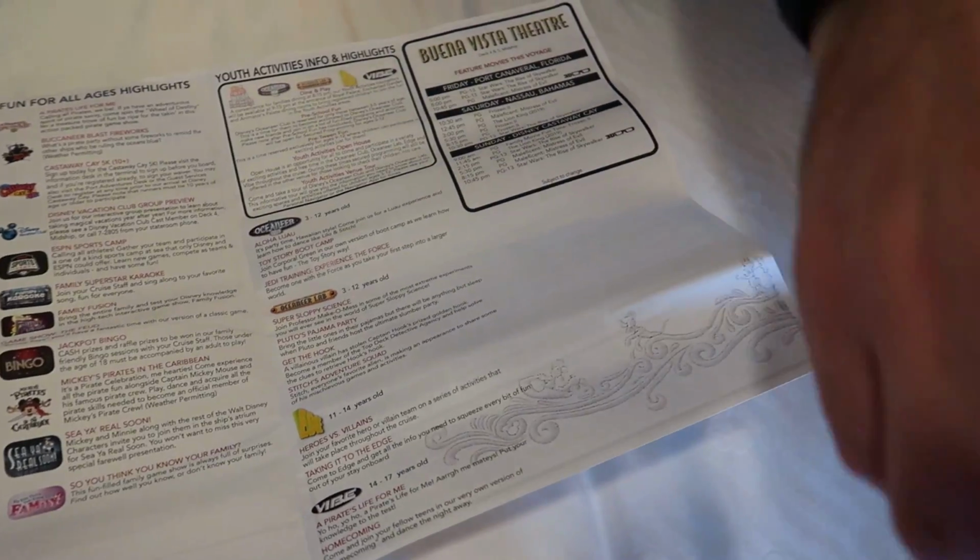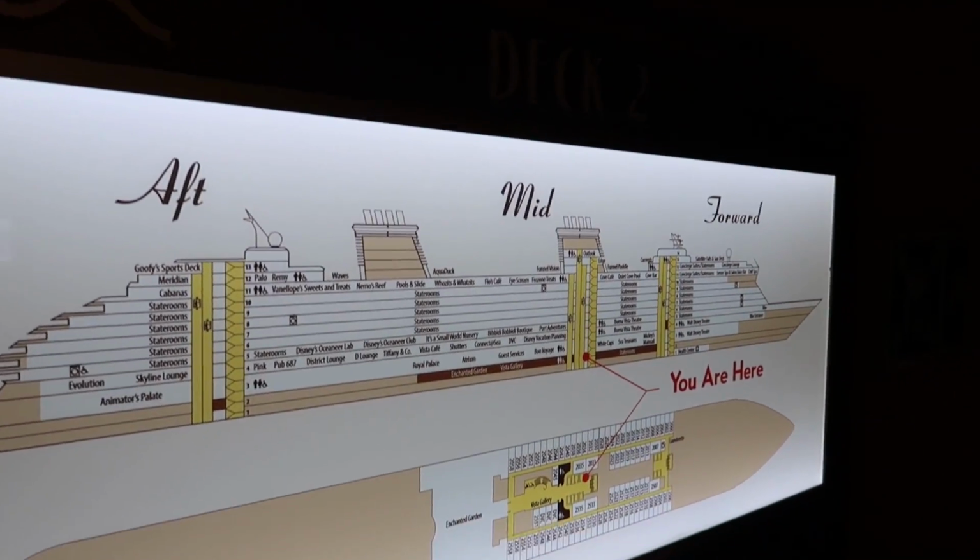Now we're going to go and explore the ship deck by deck. We are, and we're going to get a coffee. We're going to find out where all the adult lounges are, and hopefully when we come back, our suitcases will be here. We haven't got suitcases yet. So let's go.